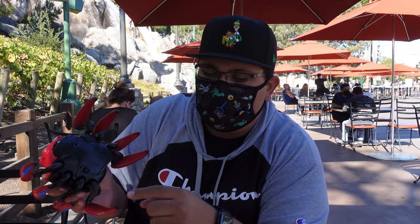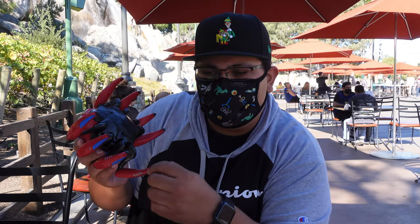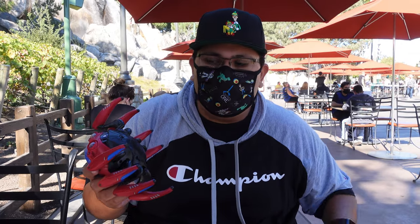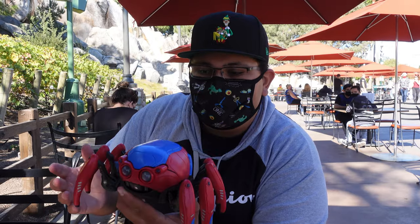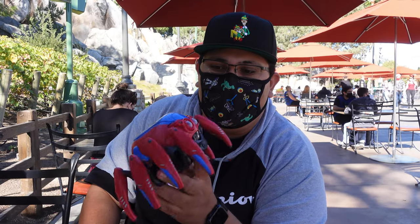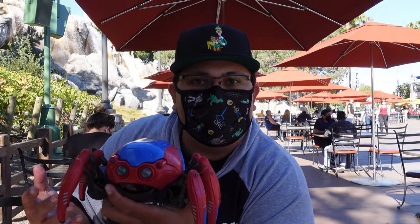The only thing they should have done is put rubber on the feet to get better grip, because on this table, and even on the ground, we tried the concrete, and all it was doing was scuffing up the bottom. But besides that, it's a good purchase, and I would love to see how it would do with four people fighting each other, but I recommend it.